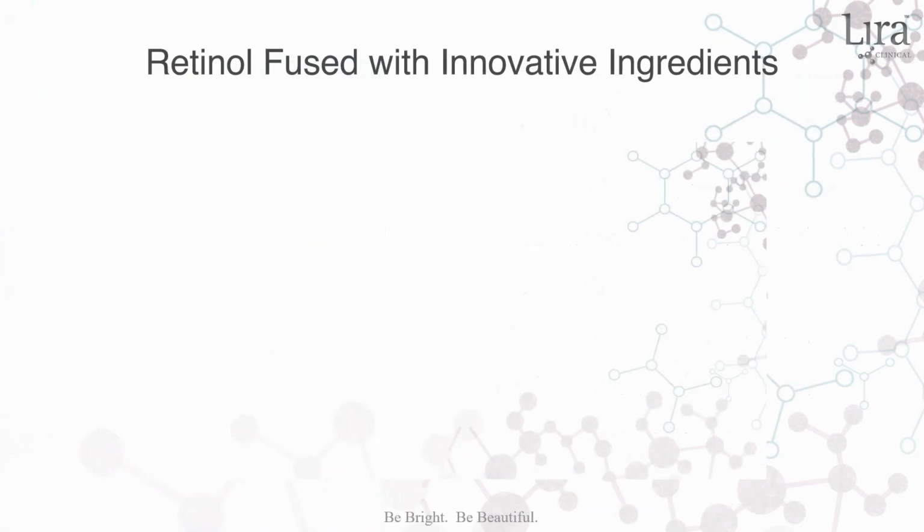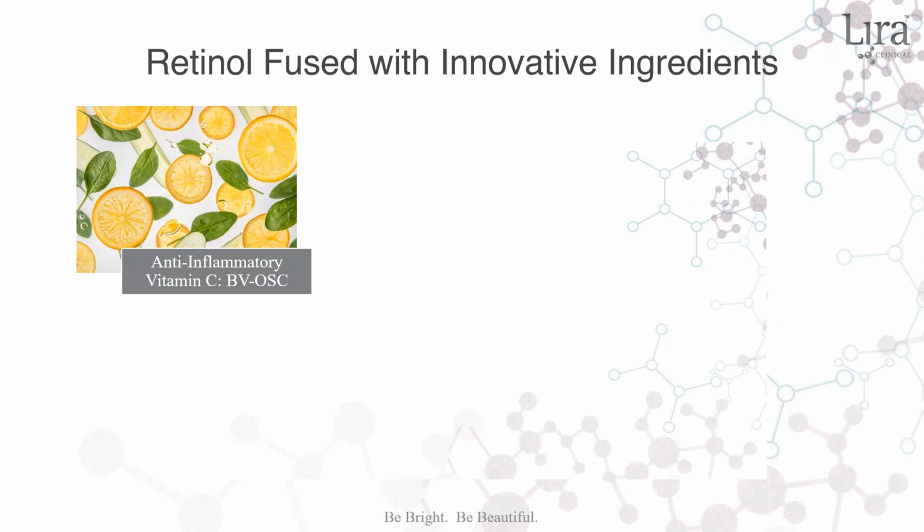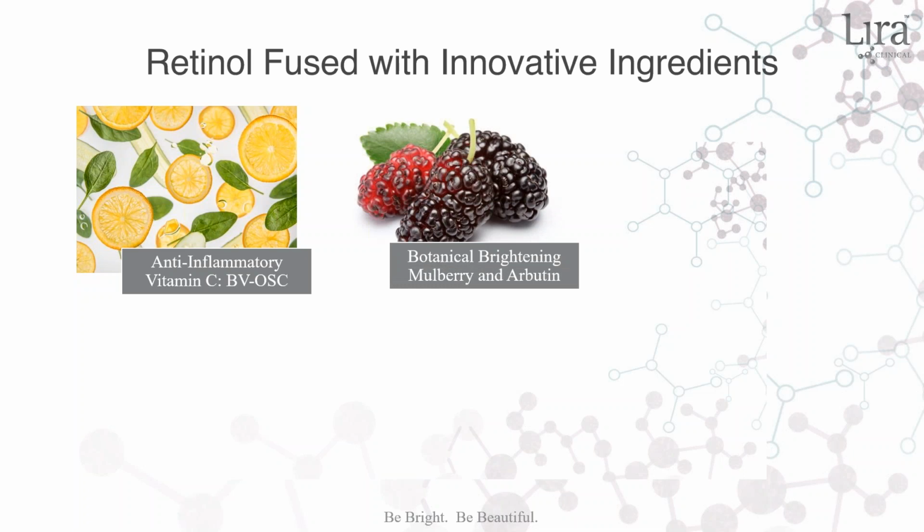When we look at using retinol with a variety of our products, one of the things we definitely like to do is make sure we have that combination of science and nature. So we take our retinol from science and add it to wonderful brightening agents. Vitamin C in the form of BVOSC, or tetrahexadecyl ascorbate, that lipid soluble vitamin C, is a beautiful anti-inflammatory, as well as stimulating a healthy collagen response and, of course, brightening the skin. We also have wonderful botanical extracts utilized in conjunction with our retinol to help brighten and nourish the skin, with mulberry, bearberry, arbutin, all our beautiful botanical extracts that we use within many of our formulations.